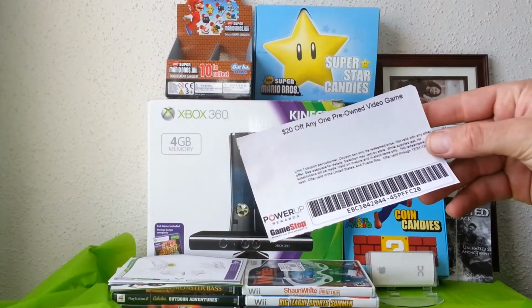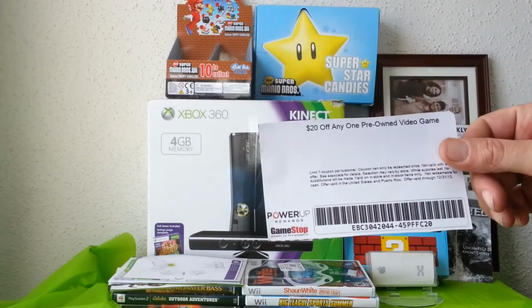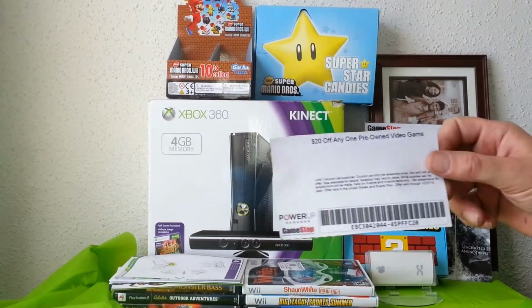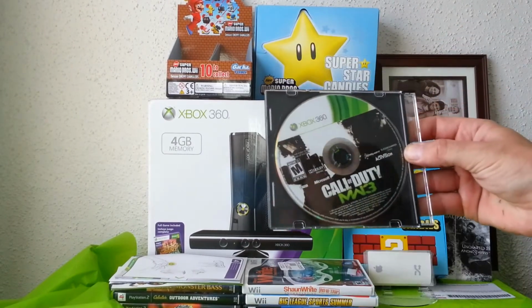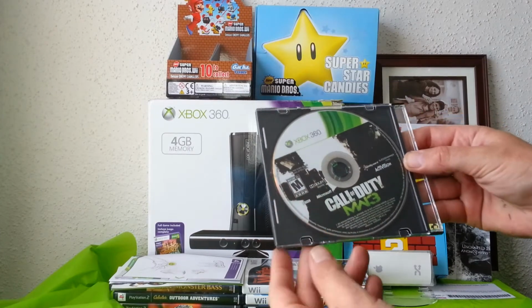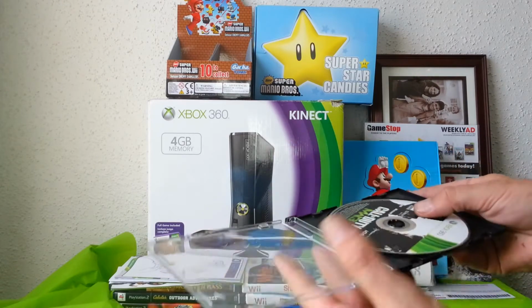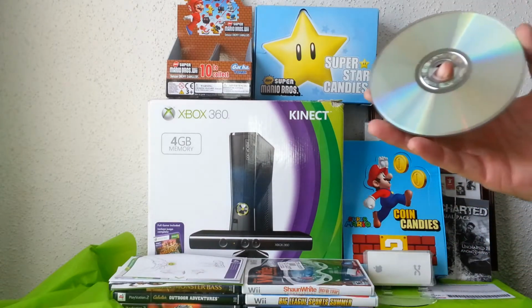Here's a $20 off any one pre-owned video game. I guarantee this is used, but I kept it just in case there's a way to figure out if it's used or not without throwing up any red flags. And then look, Call of Duty Modern Warfare 3 for the 360. Obviously, I can find a box. I clearly have one stored away, and that is in nice condition.